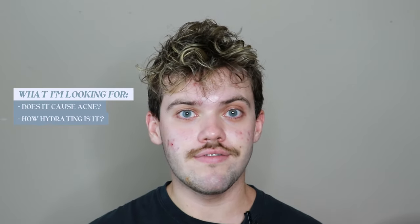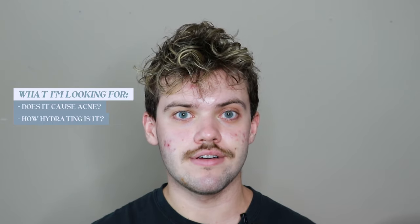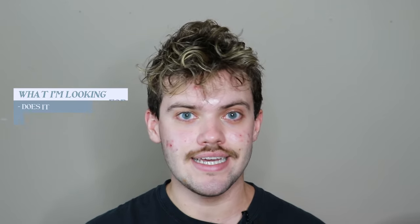The big things I'll be looking for and testing out with this product include, does it cause any acne and what type of hydration does it deliver? I also want to see what results it delivers with how it soothes my skin and if it helps my skin barrier. As for anything else, I will be continuing to do check-ins.